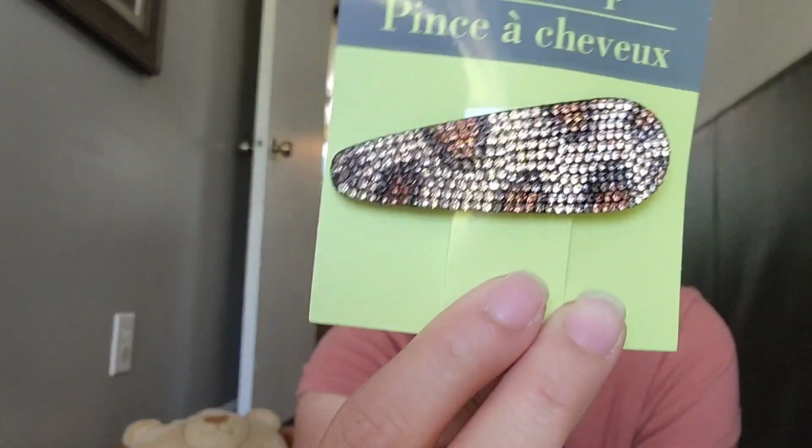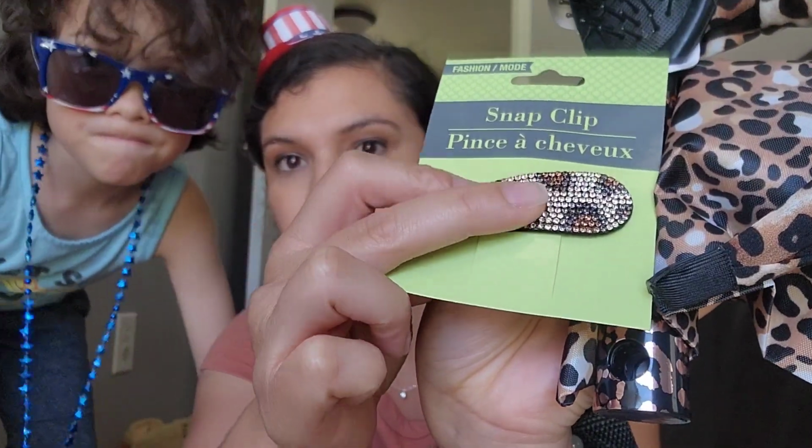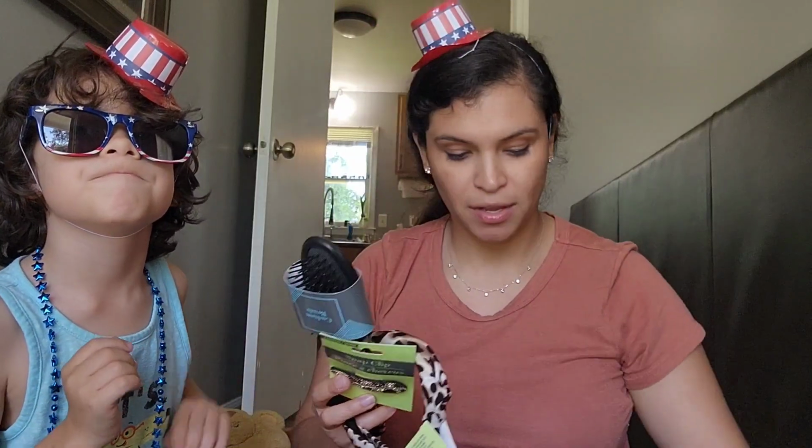And I believe that is it for the three prints, which I'm trying to save up. Oh my God, the best part. This is what inspired me. So I found this and I was like, oh, that is so lovely. It's one of those snap clips. And I thought she would love that. Of course I have to put that in there. So I got these things. I'm gonna just put it in the cute little bag, like a little gift set.